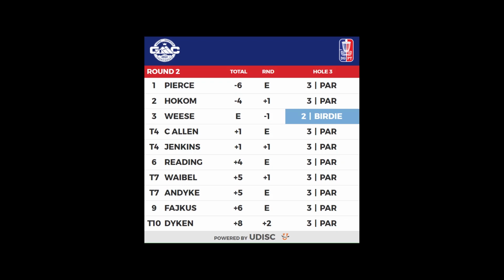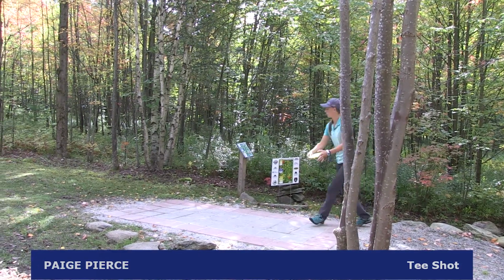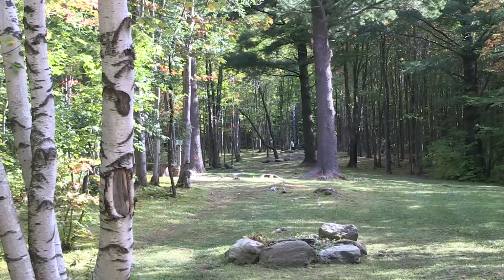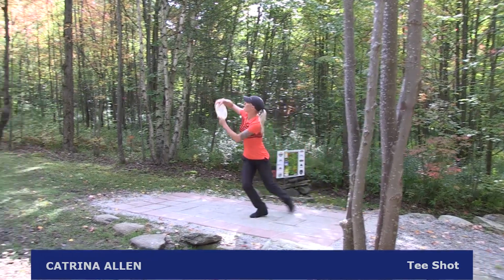Paige Pierce maintaining her lead, now 2 over Sarah Hokom. We move on to hole 4 at Brewster Ridge, a 575-foot par 4. No women have birdied this so far. We come to the lead card. Paige Pierce is on the tee. And Paige Pierce is probably not going to be birdieing this as well. She's in trouble off of her drive.